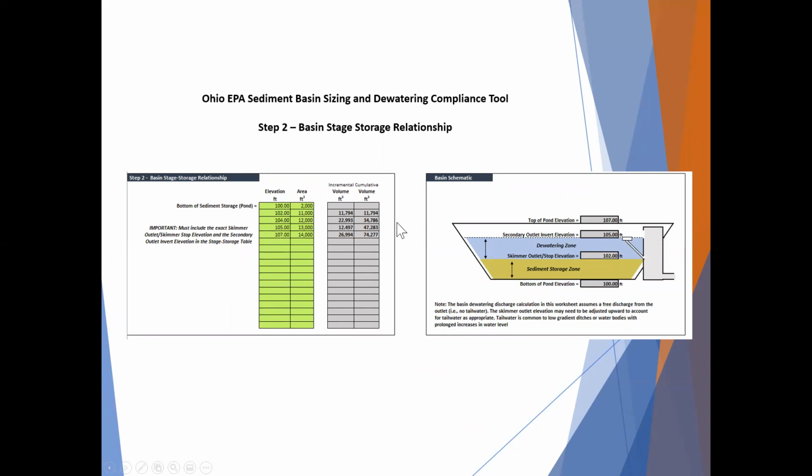They let you go through your stage storage relationship. So put in your basin information, your elevation and your area at each elevation. Again, you've got your sediment storage, you've got to calculate it, and then your dewatering zone before you hit your secondary outlet.